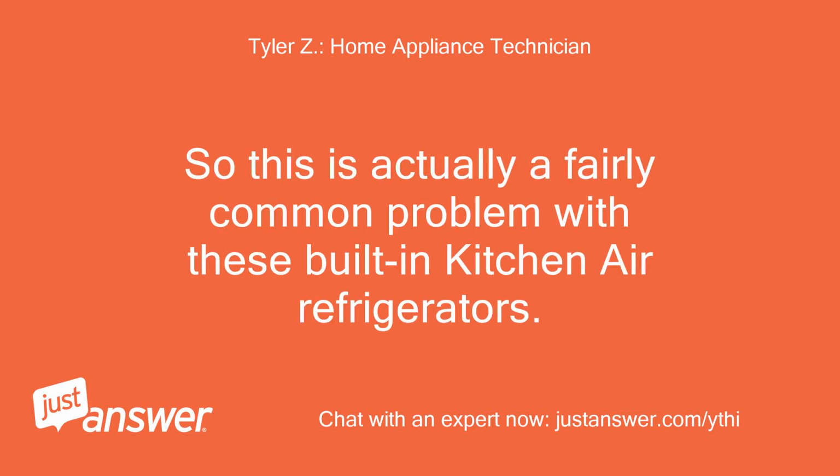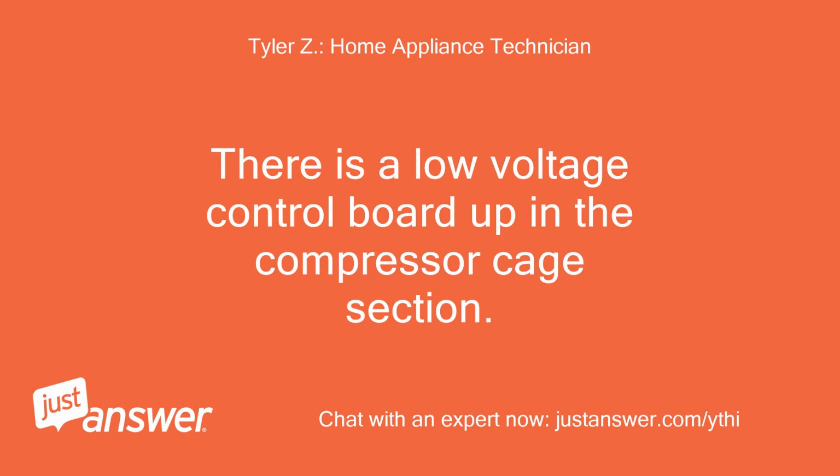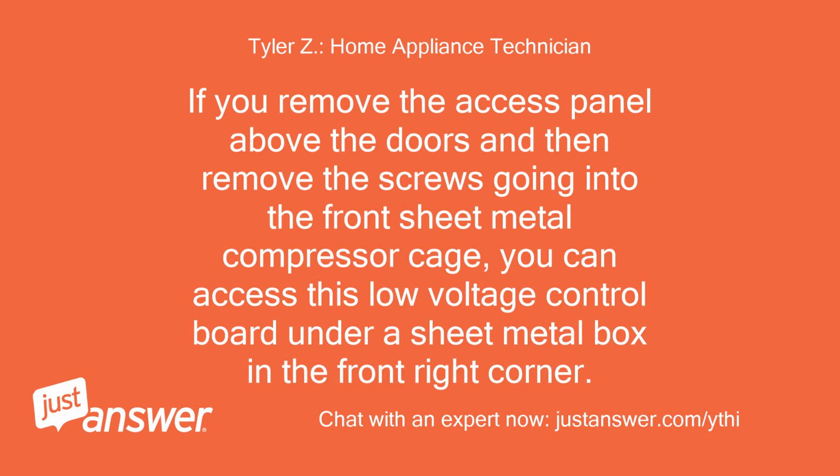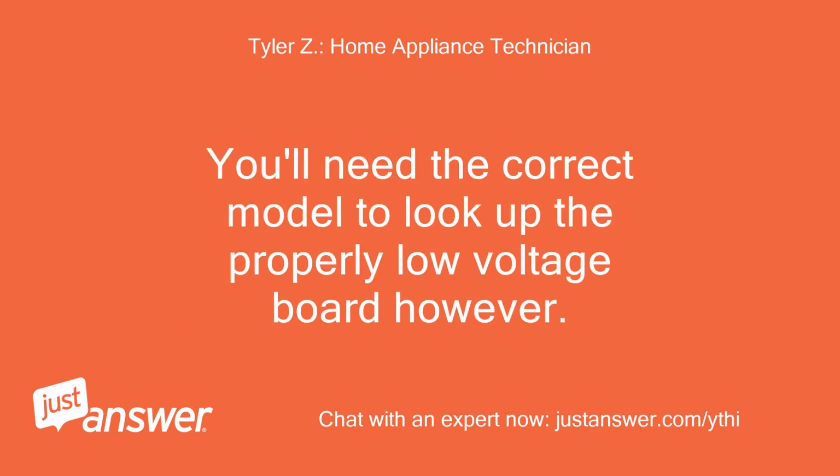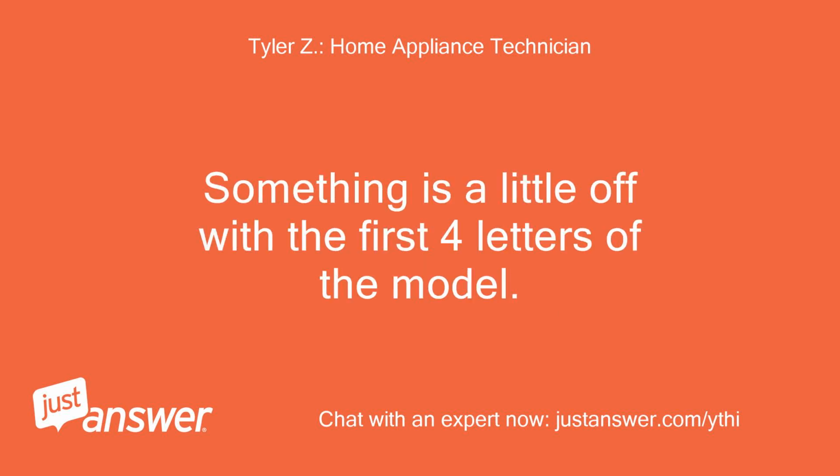So this is actually a fairly common problem with these built-in KitchenAid refrigerators. There is a low voltage control board up in the compressor cage section. If you remove the access panel above the doors and then remove the screws going into the front sheet metal compressor cage, you can access this low voltage control board under a sheet metal box in the front right corner. This low voltage board needs to be ordered and replaced to fix the issue. You'll need the correct model to look up the proper low voltage board, however. Something is a little off with the first 4 letters of the model.